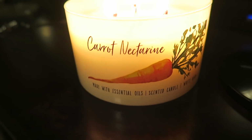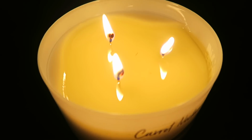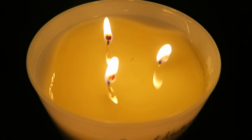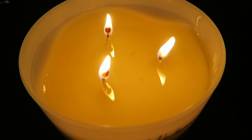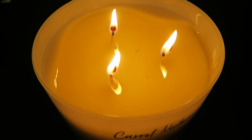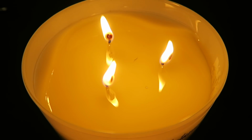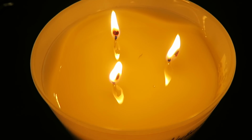Alright, so it's 6:36, 30 minutes later, and we're getting there. It is almost pulled out to the side, so we're going on an hour and a half now, and it's not completely pulled out. But I am smelling it though, so that's a good thing. So I will check back in 30 more minutes.